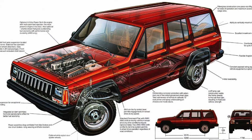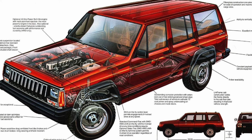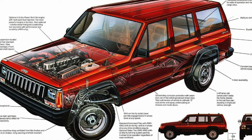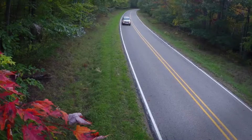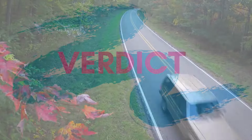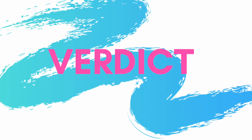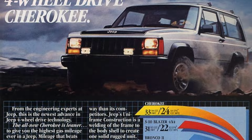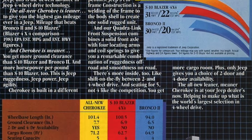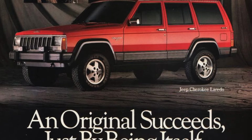And once a vehicle has the death wobble, it'll only get worse unless you fix it, because the lower track bar hole gets bigger and it allows the track bar to move back and forth within that bigger hole more easily. After all of this information, what's my verdict on the Jeep Cherokee XJ? Well, I give it a 9 out of 10 burnouts. It's a great SUV with great engines, great off-road capability, and a simplicity that just isn't found in newer vehicles.